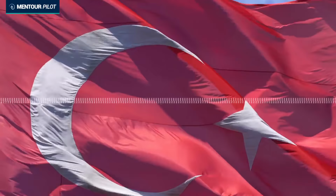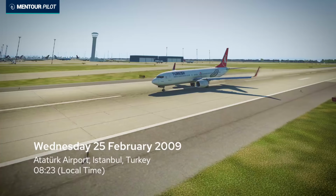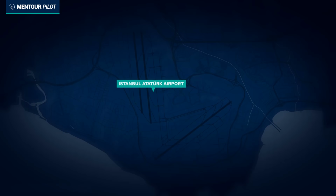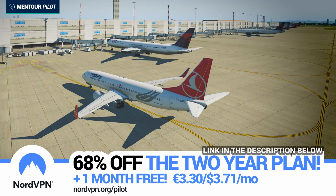At local time 8:23 on the 25th of February 2009, Turkish Airlines flight 1951, a Boeing 737-800, took off from Istanbul Atatürk Airport with destination Amsterdam and Schiphol Airport. It was flown by a Boeing 737-800 that was purchased by Turkish Airlines in March 2002, making it about 7 years old at the time of the accident.